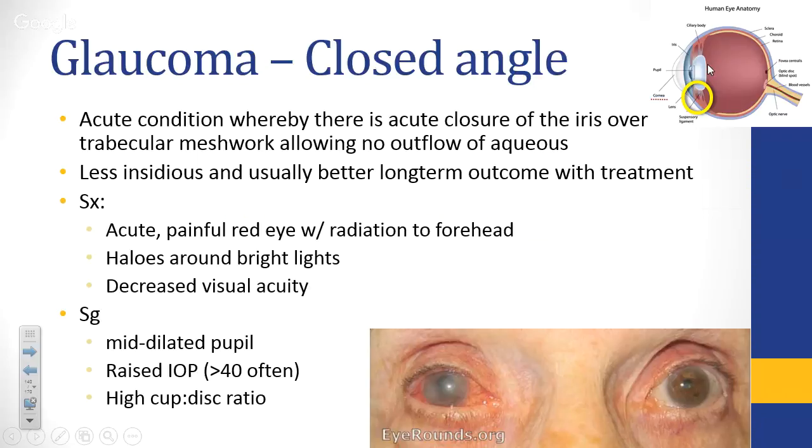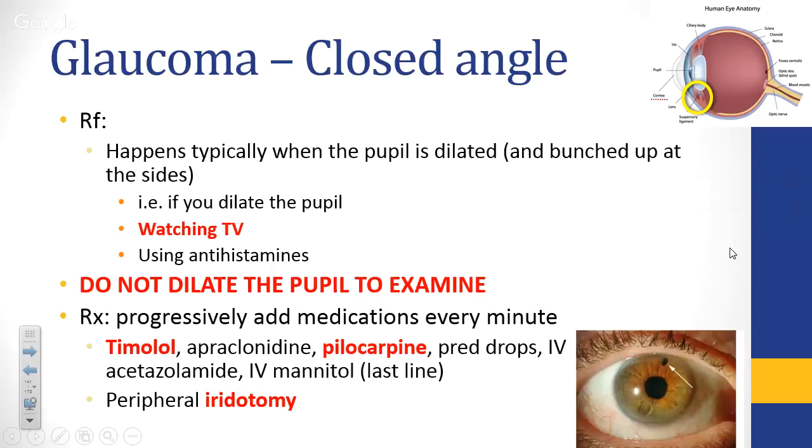So the symptoms are acute, painful red eye, radiation to the forehead, decreased visual acuity, a fixed mid-dilated pupil, raised intraocular pressure, and a high cup-to-disc ratio. So it's like buzzword central. They love to ask this question on the exams. And you can see this red eye with a fixed pupil. Yeah, looks pretty angry.